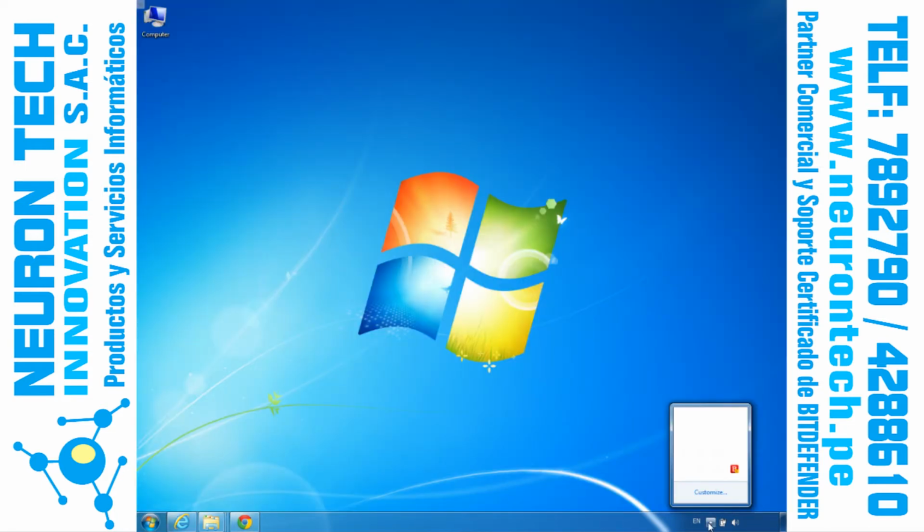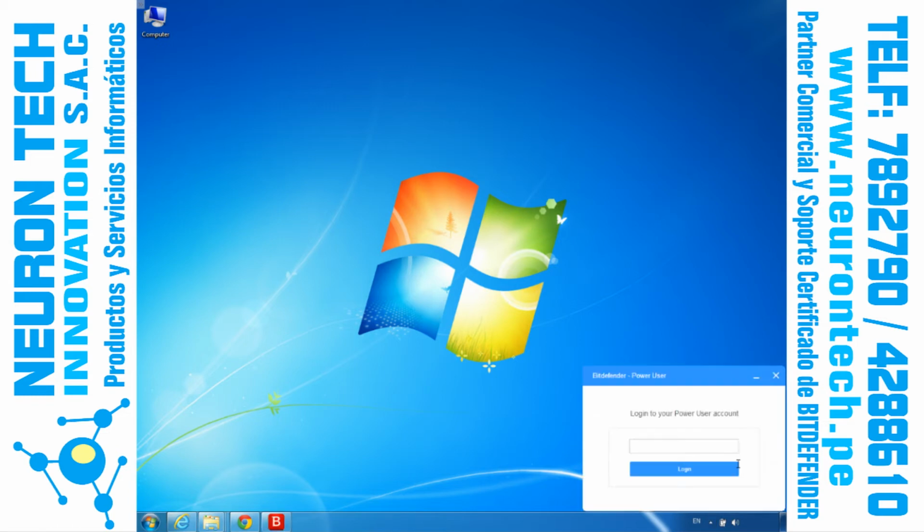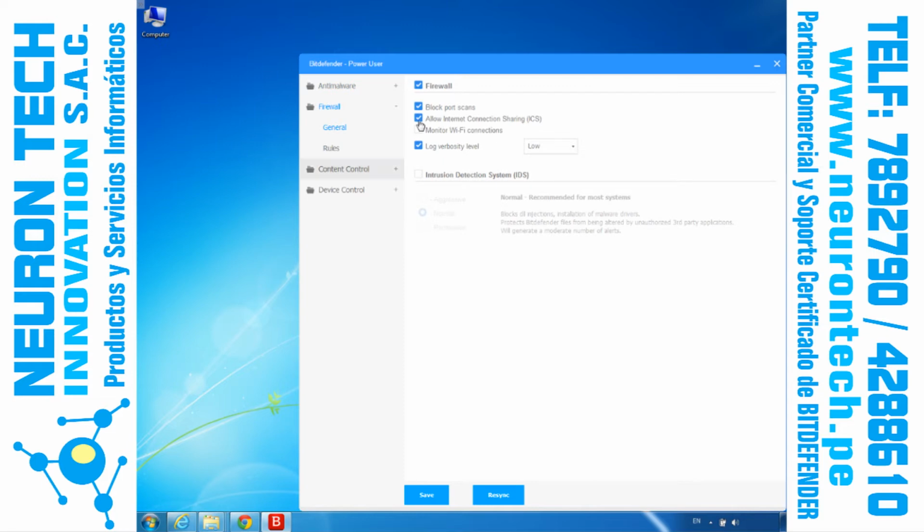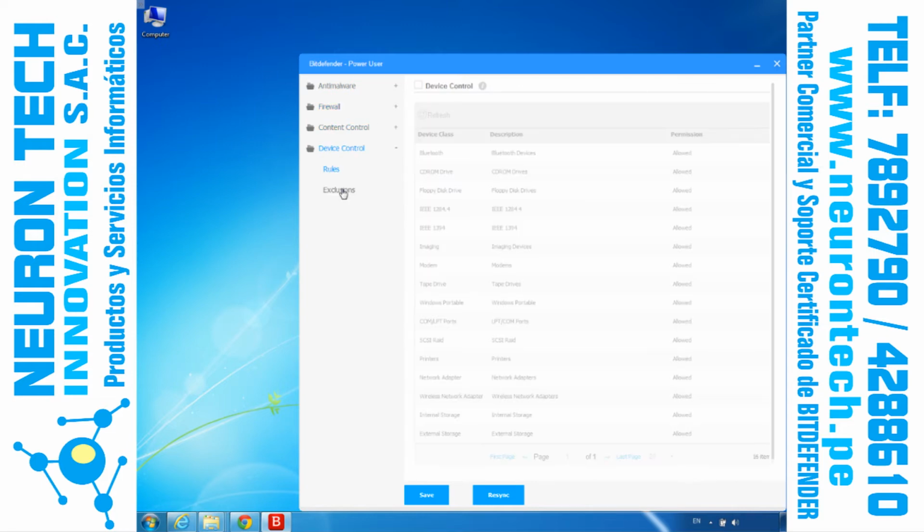To access the Power User module, users must right-click the Bitdefender Endpoint Security Tools icon on their system tray and choose Power User from the contextual menu. After providing the password in the login window, a console containing the currently applied policy settings will show up. The endpoint user can use this console to view and modify the policy settings currently applied to the local endpoint. The endpoint user can anytime revert to the original policy settings by using the resynchronization button, available in the Power User console.